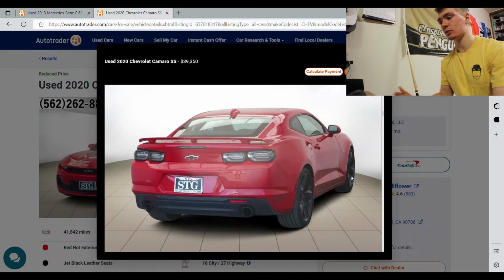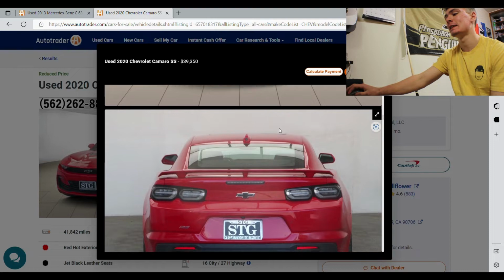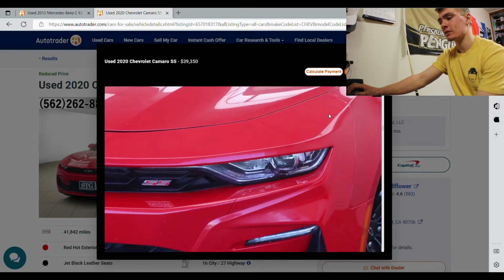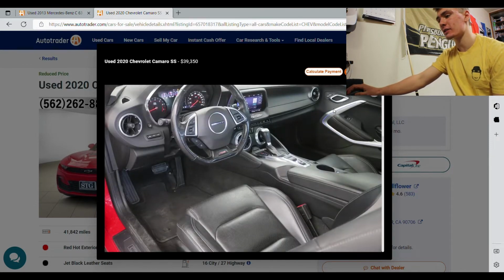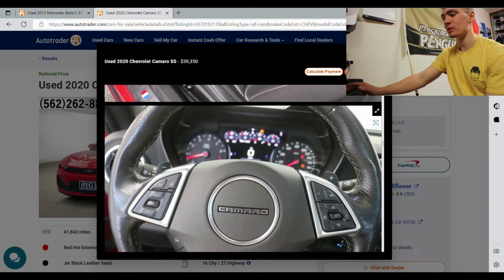So I really like that as well, and especially the spoiler, you know, can't go wrong with the spoiler, gotta have it. But yeah, it looks really sporty. I like the styling. You know, Camaros recently have been kind of hit or miss in terms of styling.